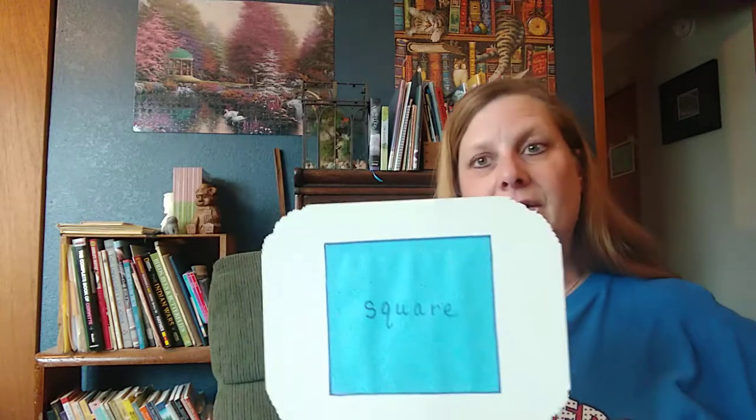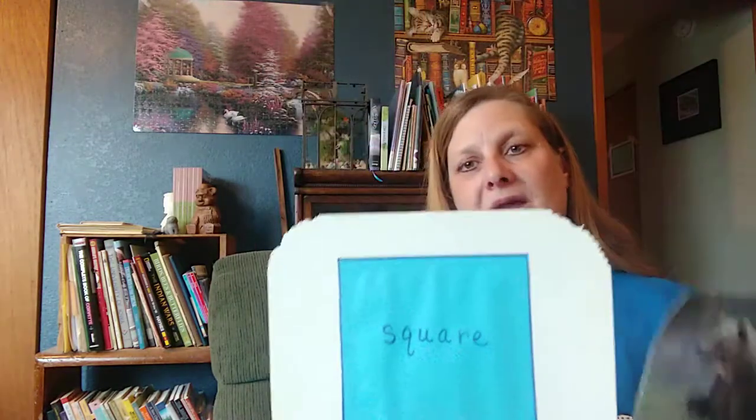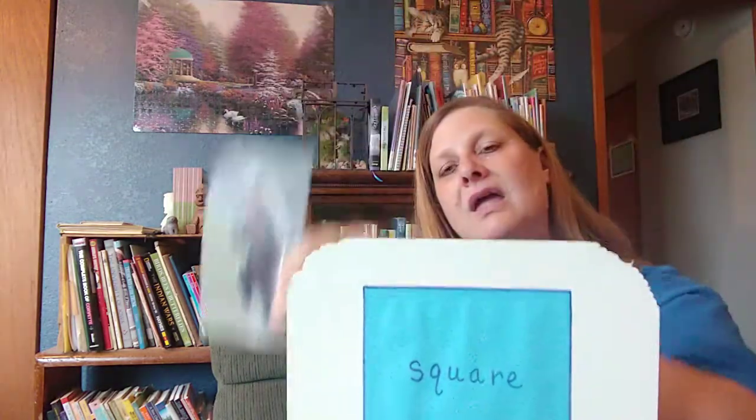Nice. So the bear went over the square to see what he could see.